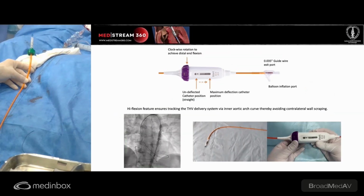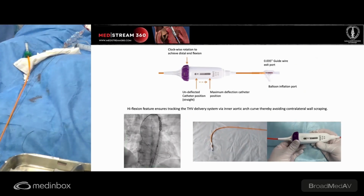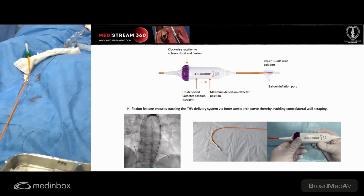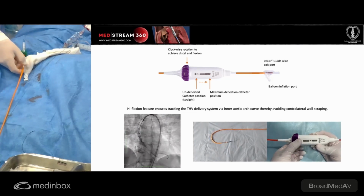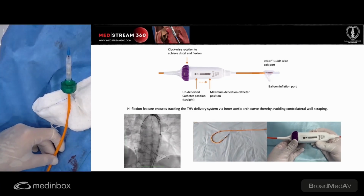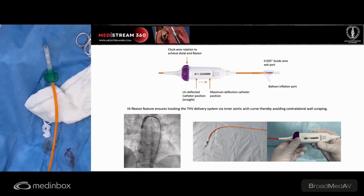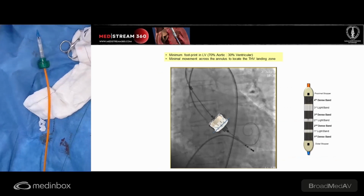It is an expandable sheath, 14 French expandable sheath that is compatible with all sizes of the THV from 20 to 32, but from 27 and a half on, we have to pre-dilate with the 18 French dilator. The Navigator system you can see here has good flexibility and one single step to do the deflection. Another great feature is that the valve is crimped directly on the balloon, and it's able to be retrieved in case we cannot cross the annulus.